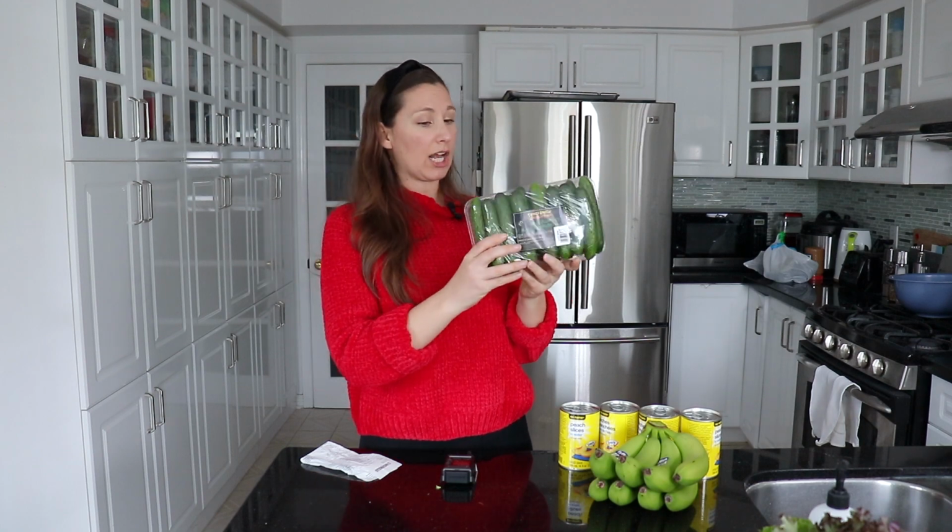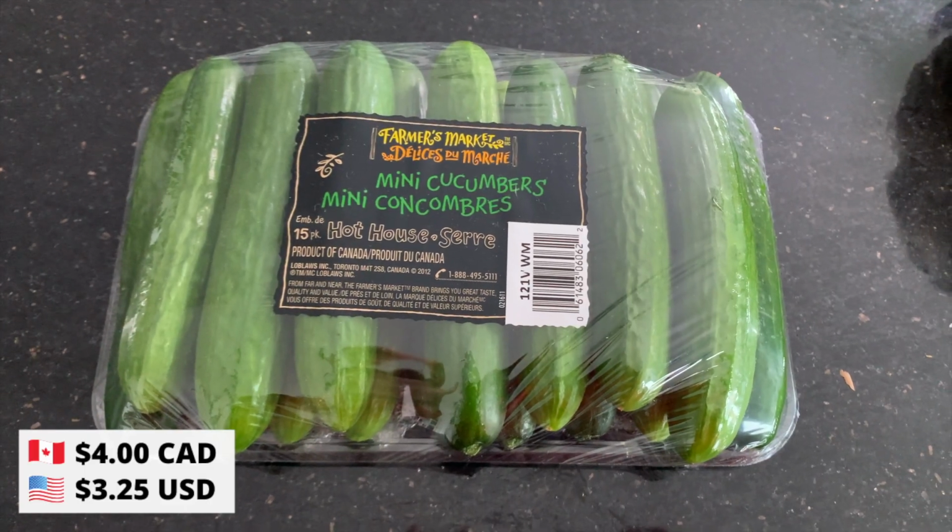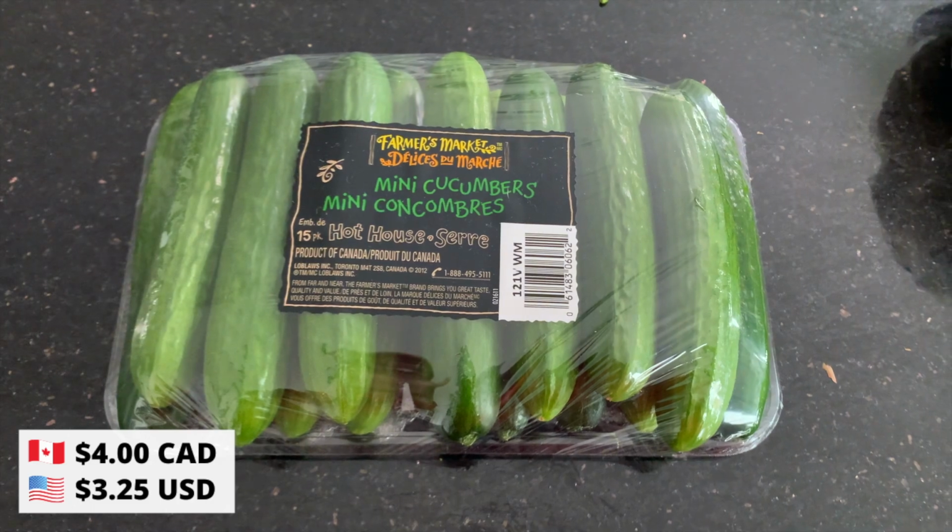Okay, up next, got these mini cucumbers. This is a lot of cucumbers. And these are the cute little mini ones that are so easy to add into salads. I really like the smaller ones. I like the flavor better, and I like that they are not super seedy inside. And yeah, little baby cucumbers for snacking.